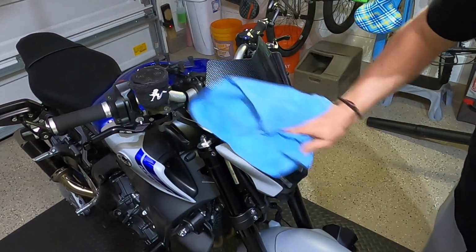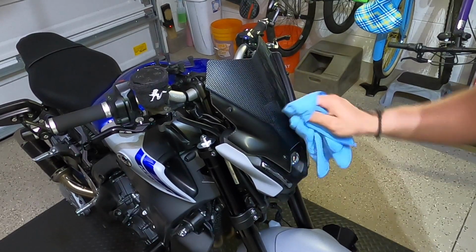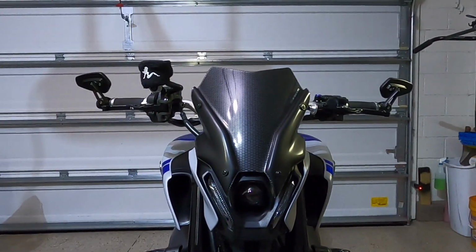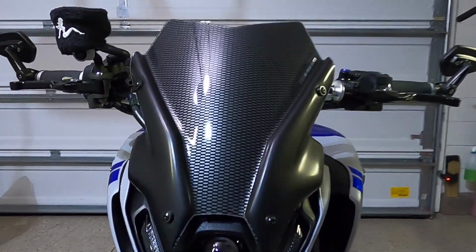And guys, I don't know, man, I'm pretty impressed with this thing. This thing looks pretty killer. I didn't think it was gonna be as tall as it is, but dang, this thing is up there. So guys, this is what it looks like from the front. It looks pretty amazing. And like I said, this carbon up close and personal looks really nice.